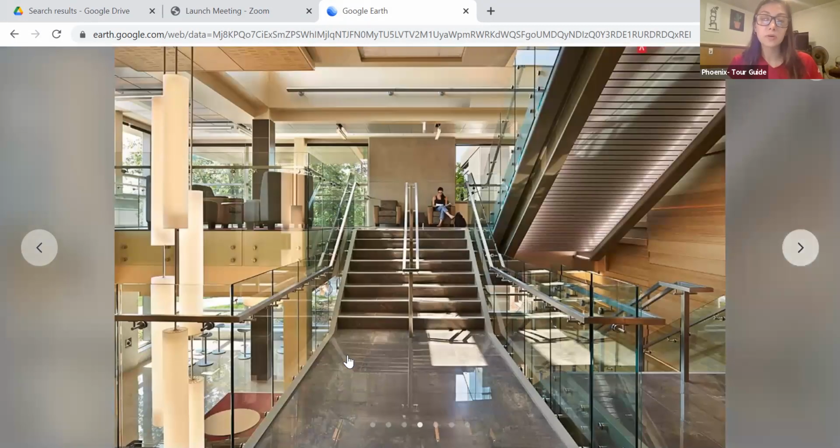This is just another photo showcasing Patterson Hall. My favorite thing about Patterson is all the windows and natural lighting. It definitely makes it feel a little bit more welcoming and positive as you're going to class, which is my favorite part.